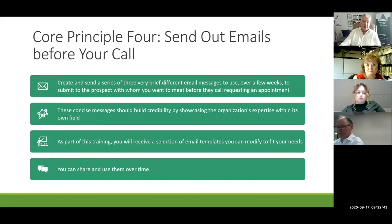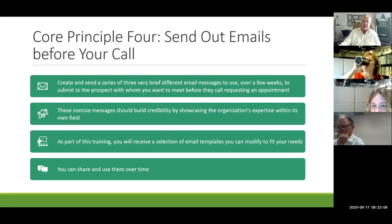Emails. We love emails. Emails warm up these phone calls. And again, Kathy, we can work on a series of emails. We can even template these emails if we want to, based on the type of prospect we're going after, because it saves time. All we have to do is put in the name and send it in order to warm up the prospect for future phone calls. You can use them over and over again. Send them to your prospect before requesting or making a phone call.